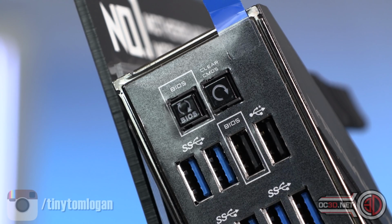If it doesn't flash really quickly and it just goes off quite quickly, it means that the name is probably not correct. So as long as you make sure that name's correct, it should work. And that's the best bit of advice I can give you for BIOS flashback.